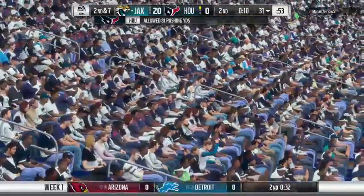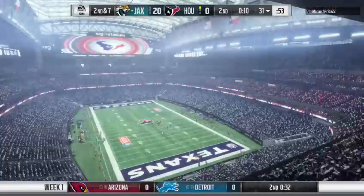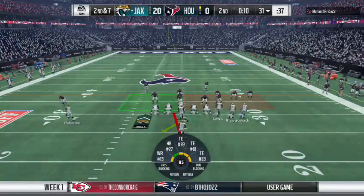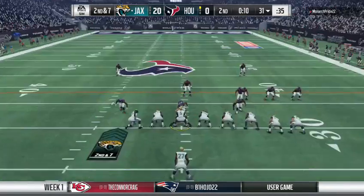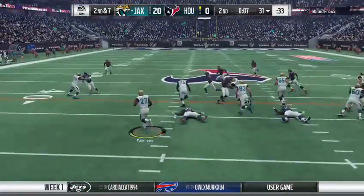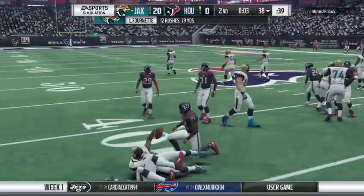Not much happening there on first down. I thought there might have been a hole for a split second. Yeah, but it dried up pretty quickly, didn't it? Closed fast. Again, it's Fournette, and he'll work this one up to about the 38.